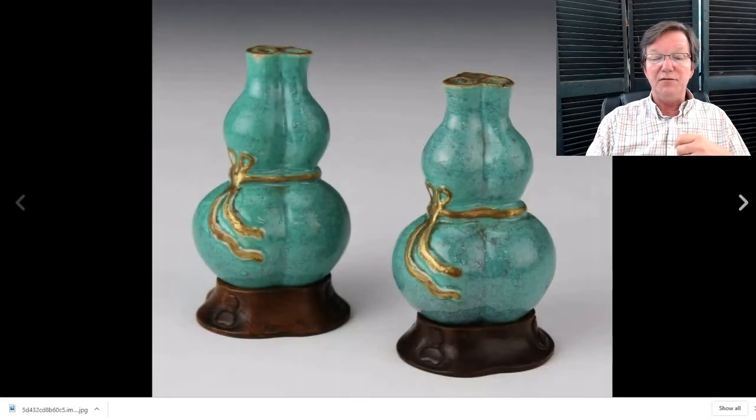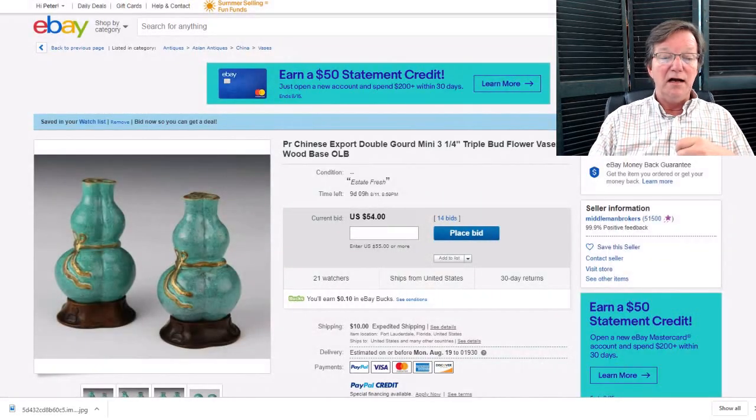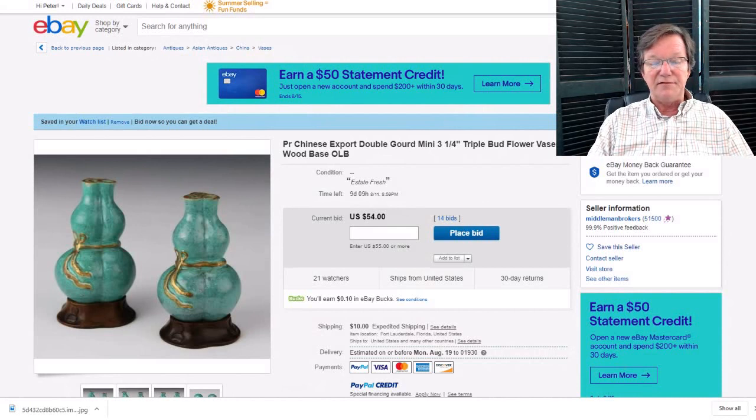And they're up to $54. They have 9 days to go. Expect them to do just fine in the upper $700 to $1,000 range, I suspect. We'll check back. They'll be in the newsletter. If you can buy those, they're nice.